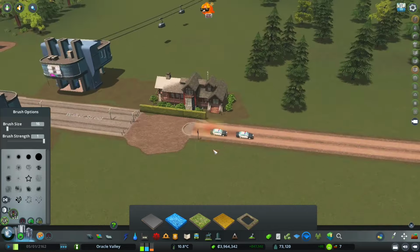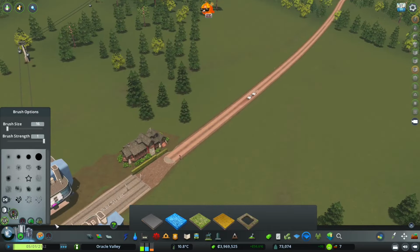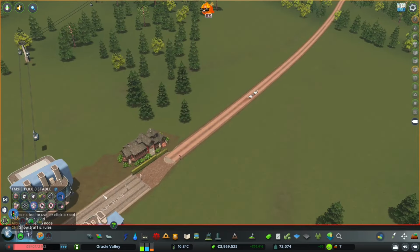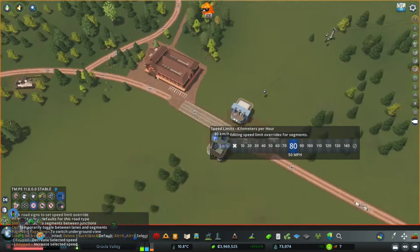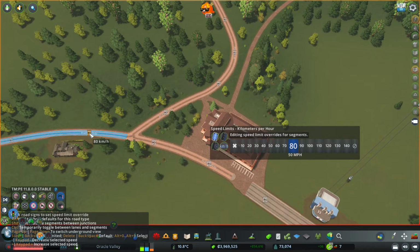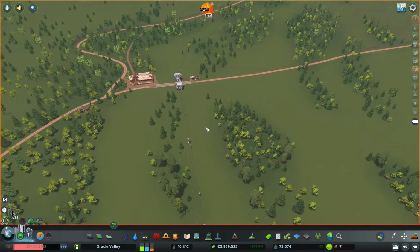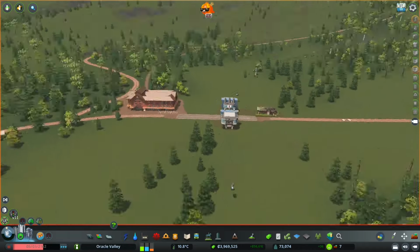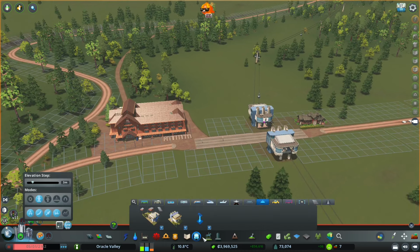There go the cop cars to figure out that problem that we've had all the way up there. I might actually just pump the speed limit up on this road anyways, to help out with service vehicles getting around and stuff. Okay, I think this adds a bit to the area, but then I also want to get a couple more buildings.